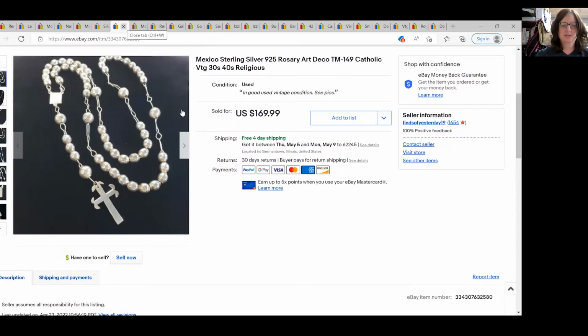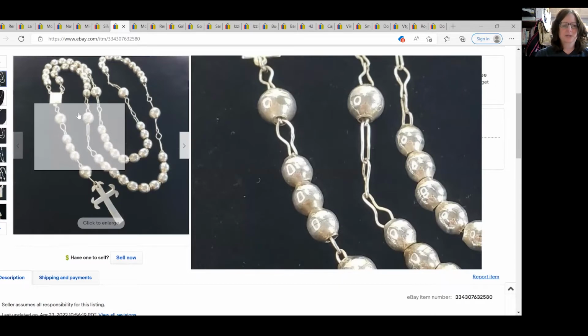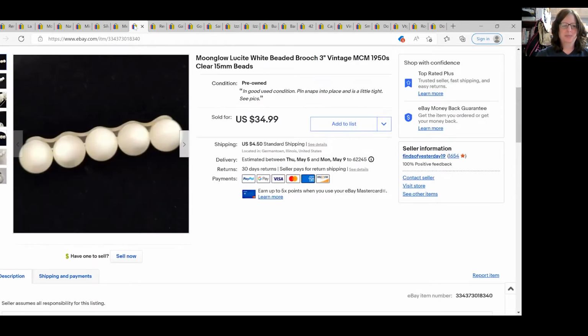This next one is a sterling silver rosary, and it sold to somebody. They were giving it to somebody for a gift, and it did sell for $169.99, and I paid $1 for it. It came with a whole lot of other necklaces, so it was approximately $1. My profit on it was $143 after shipping and fees.